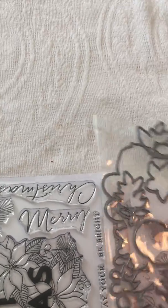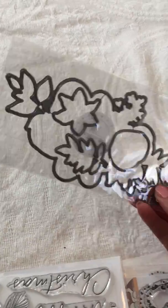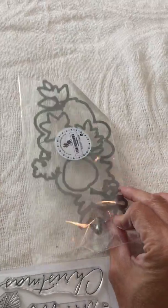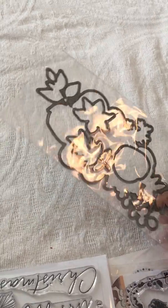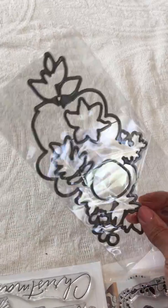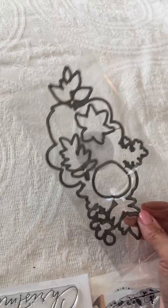So I got that, and I already had the sketched flowers from Simon Says Stamp, so I got the, what do you call it? The die cut for that. And it is a beautiful set. If you don't have it and you like florals, the sketched flowers from Simon Says Stamp is incredible.